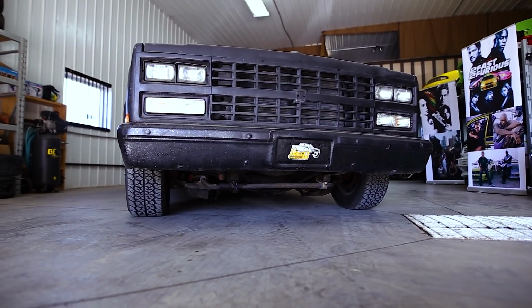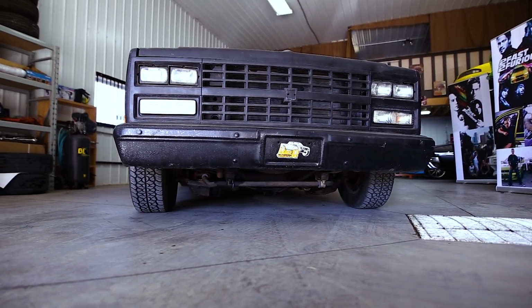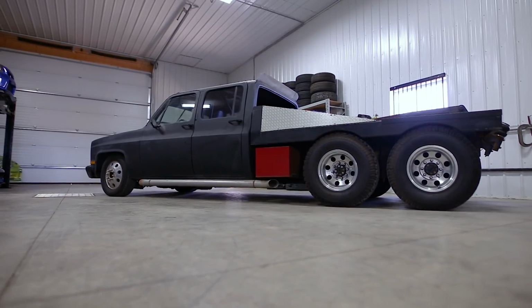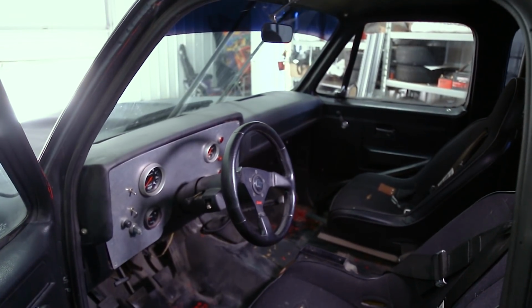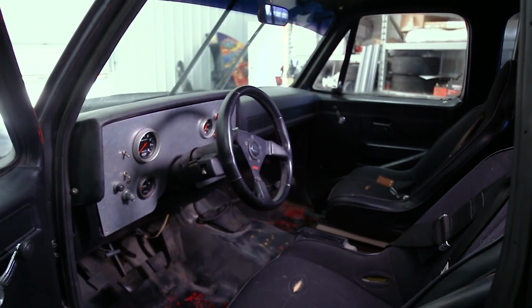He texted me, he's like, hey, would you like to buy a movie car? I'm like, hell yeah. So he's like, yeah, they have the ugly truck. I'm like, what ugly truck? He sent me the pictures and I said, yeah, I'll buy it. He's like, I don't even need to give you the price. I'm like, I don't care, I'll buy it, I'll buy it. So we got in touch.